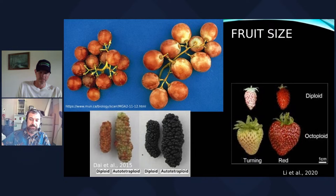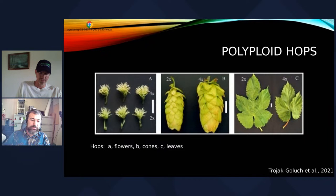This is just a slide showing hops. I just threw this one in because hops is related to cannabis, so it's kind of good to see what happened in that. Basically, what we see in this case is that the florets don't really look much different, but the cone and the leaves are significantly different. So, just another example.